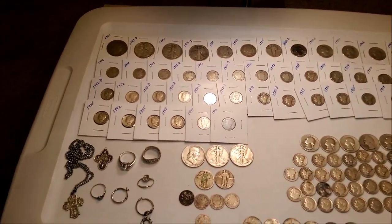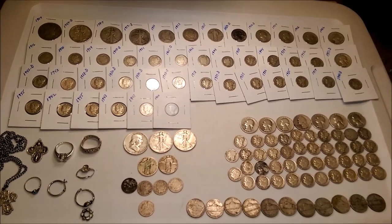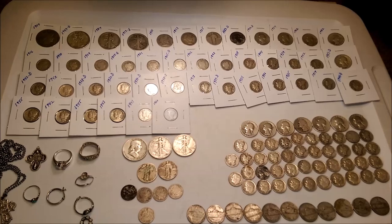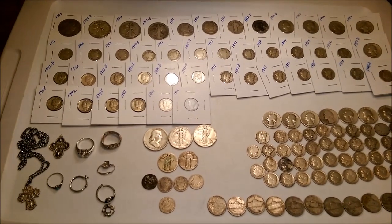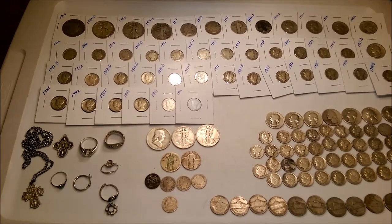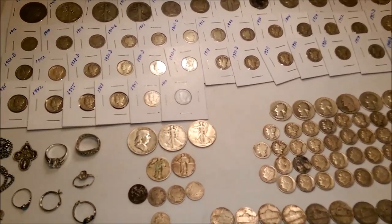So here is the breakdown of all of this. I dug 7 $1 Barber, 5 Walking Liberty, and 1 Franklin. I dug 18 quarters. 2 of them are Barber quarters, 3 of them are Standing Liberty quarters, and 13 of them are Washington quarters. I dug 78 dimes, 1 seated dime, 12 Barber, 44 Mercury dimes, and 21 Roosevelt dimes. 11 war nickels, as I said, 9 Philadelphia and 2 San Francisco.